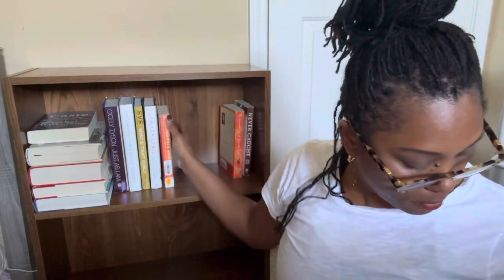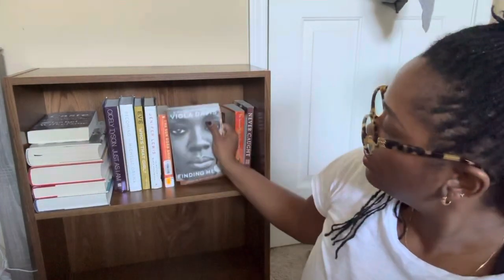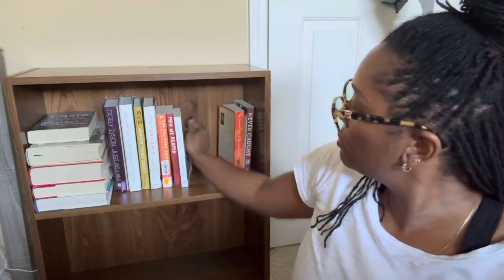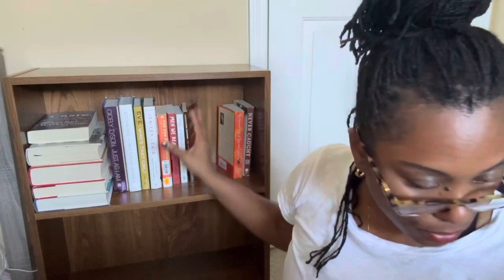Then I'm going to put my memoirs in paperback here. This is Jesmyn Ward's and Viola Davis's. I love, love, love that book. The Panther and the Lash, Poems of Our Time. I'll put this right here.